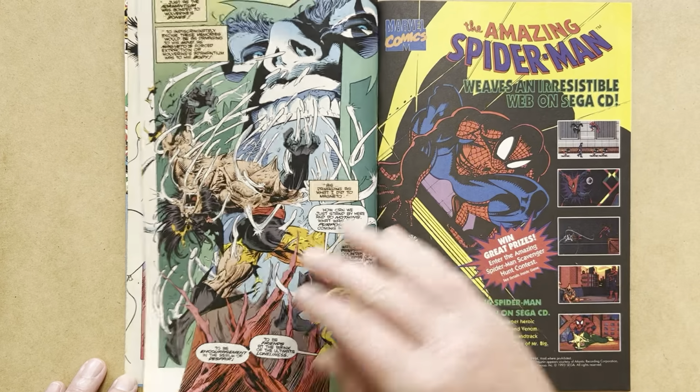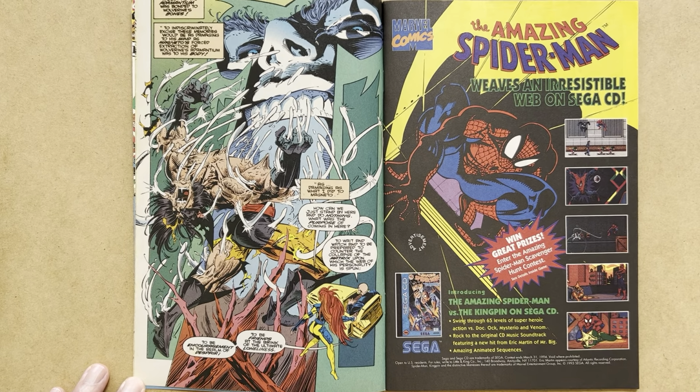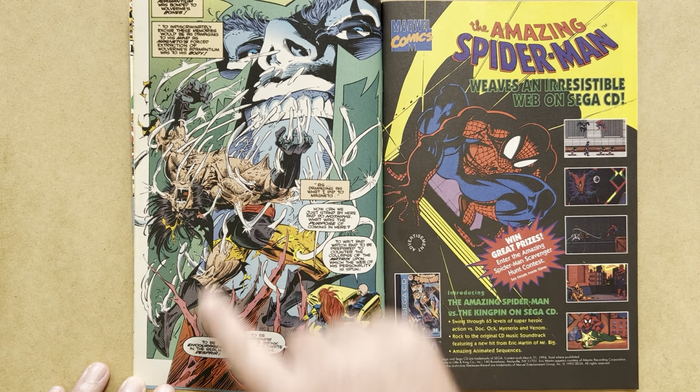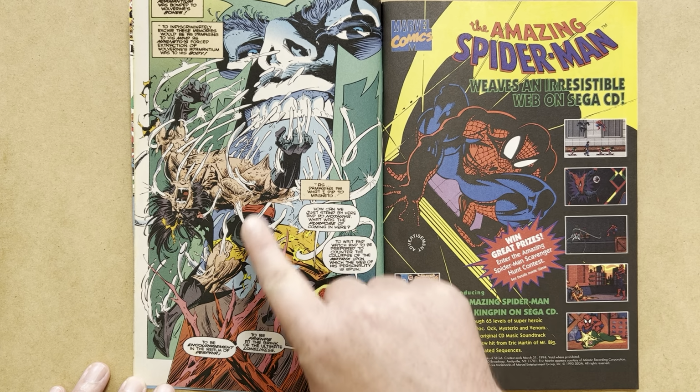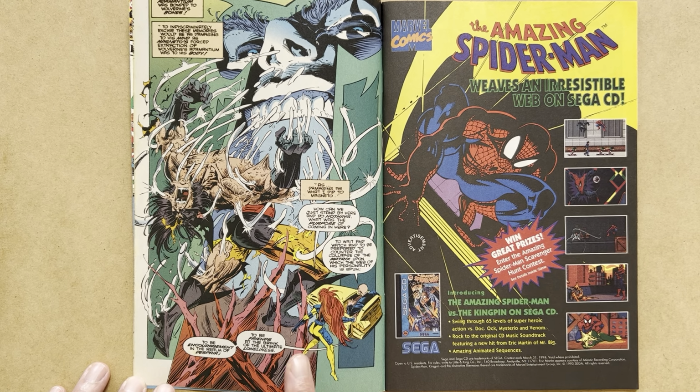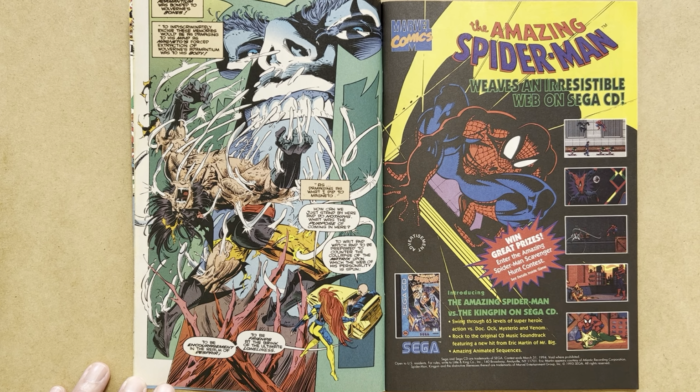So Larry Hama in his run on Wolverine on the solo title explored a lot of that, particularly in tandem with and after Barry Windsor Smith's Weapon X series. This is a great page here, image of Magneto. So we've got a really acute up angle on Magneto, really nicely done, and then the adamantium metal being ripped out of Wolverine's body, and it looks painful, right?